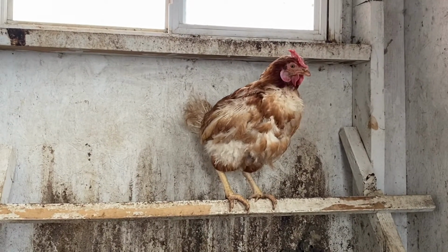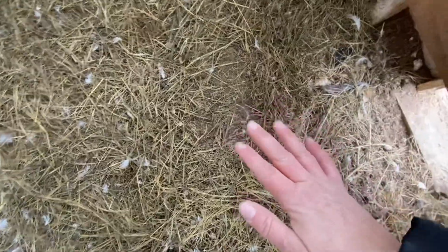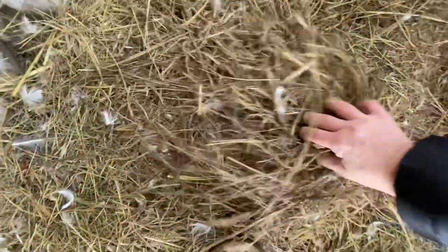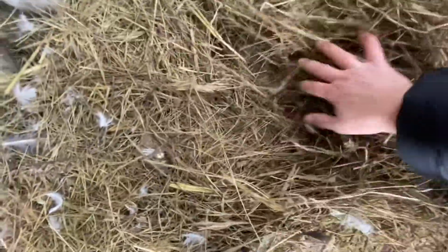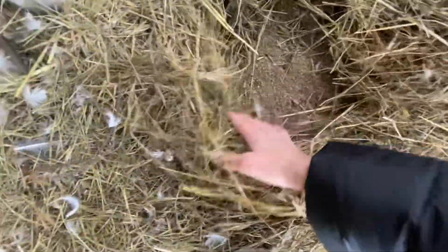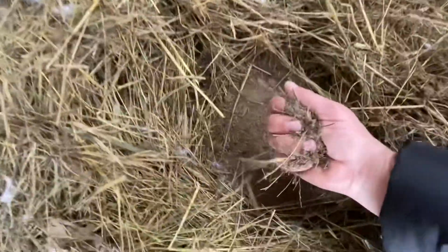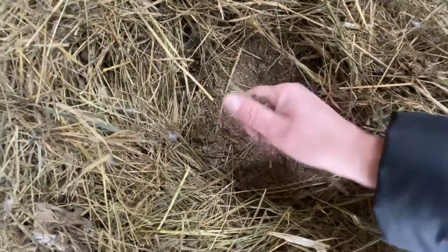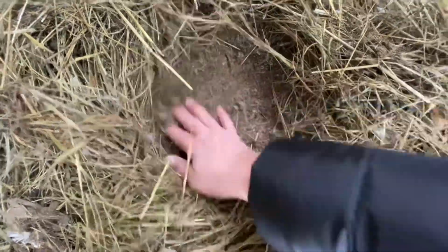Is it nice? Now here is my heavy bedding, or you could call it heavy litter method. You can see that it's just, look, starting to degrade down there. See, it's just piles and piles of hay, and then it starts to deteriorate. You see down here? This isn't cold, you guys. It's not warm, but it's not cold. See, it's just deteriorating into nothing. So you just keep adding piles and piles and layers in here.